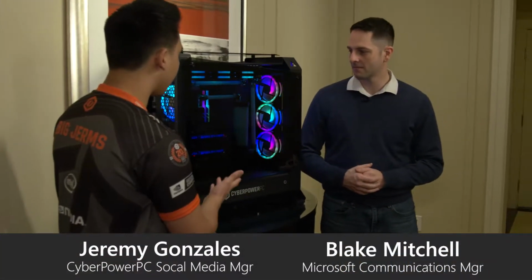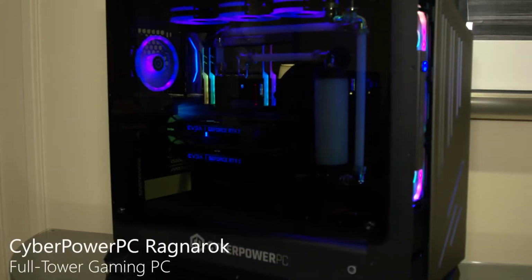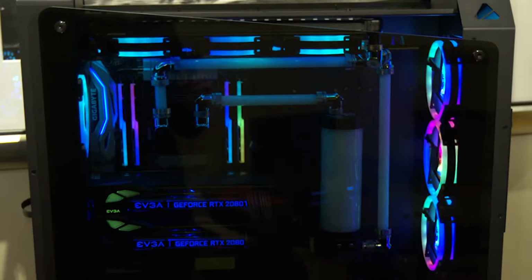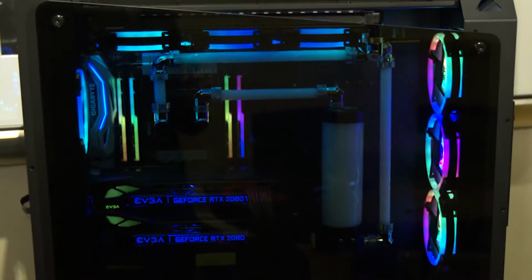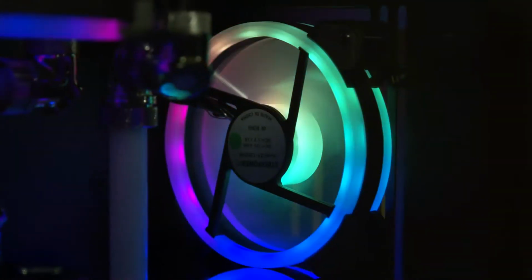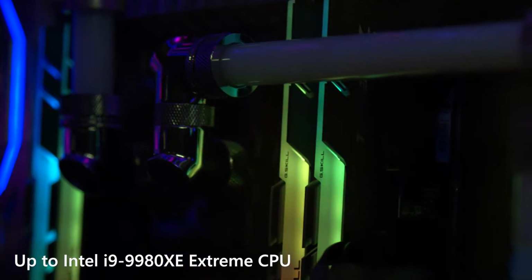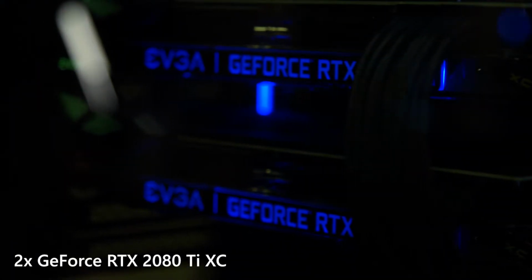Right here, what we have is the CyberPower PC Ragnarok. It's one of our most high-end systems that we brought here today. Its MSRP is around $7,000. Inside, we got, of course, the custom loop liquid cooling, all the RGB fans. For the processor, we have an i9-7980XE, as well as an X299 motherboard, 32 gigs of RAM, and dual RTX 2080 Ti's in SLI, of course.